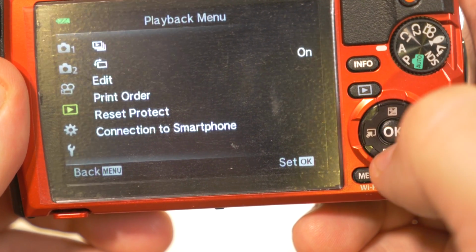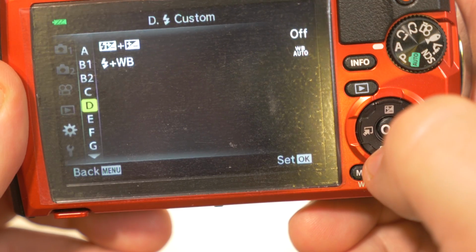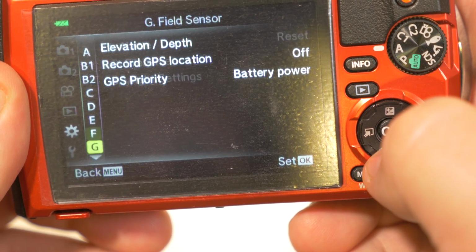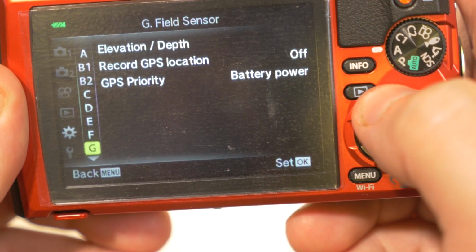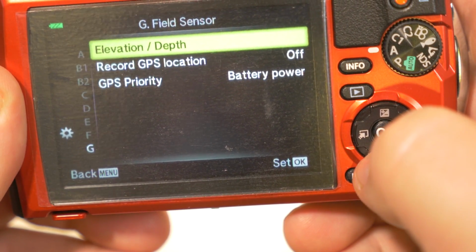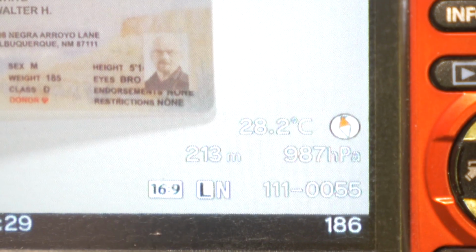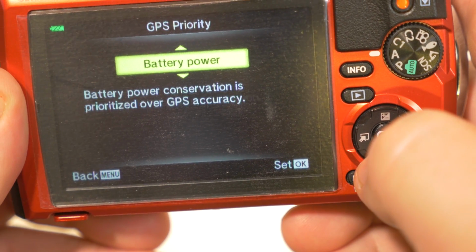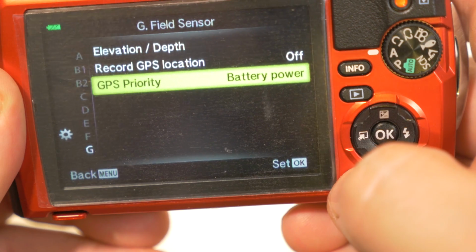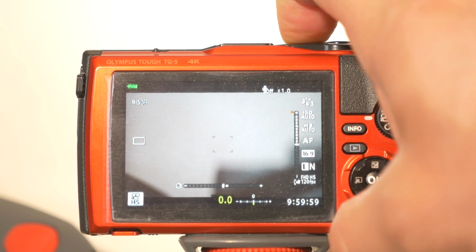The menu system on the TG5 is disorganized. It is hard to find stuff when compared to the Lumix menu system. It really didn't have much to do with the touchscreen because this camera does not have a touchscreen. It was just hard to find stuff. For example, I tried to set the clock to a 12-hour mode rather than a 24-hour mode, or change Celsius to Fahrenheit. I was unable to find those features, and the camera does not come with any instruction manual, just a big getting started guide.